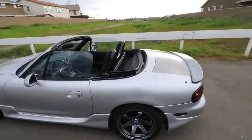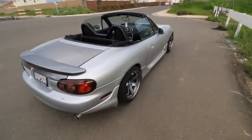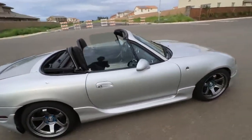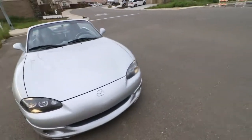Such a sick little car. Like, most Miatas, when you see them, it's a jelly bean. But when you lower them and you got some wheels on them and a couple extra things, they don't look so jelly bean anymore. They look like little baby race cars. So I don't know, guys, tell me.